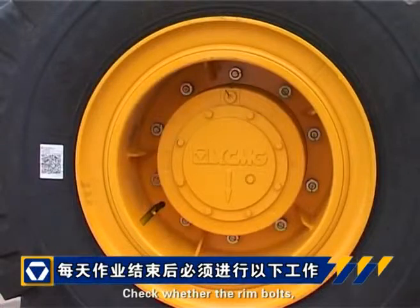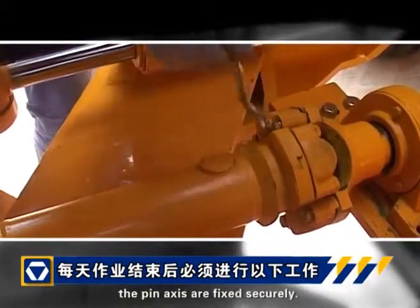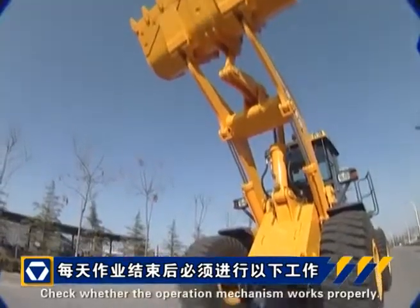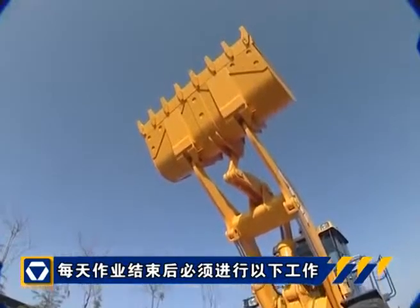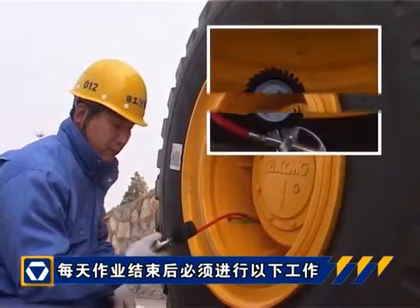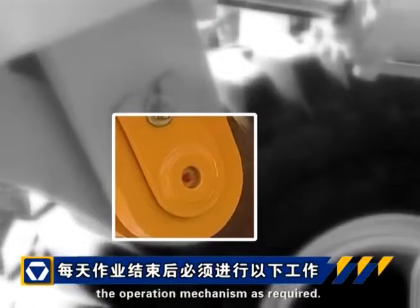Check whether the rim bolts, transmission shaft bolts as well as the pin axes are fixed securely. Check whether the operation mechanism works properly. Check the tire appearance and pressure. Fill grease into each oiling point of the operation mechanism as required.